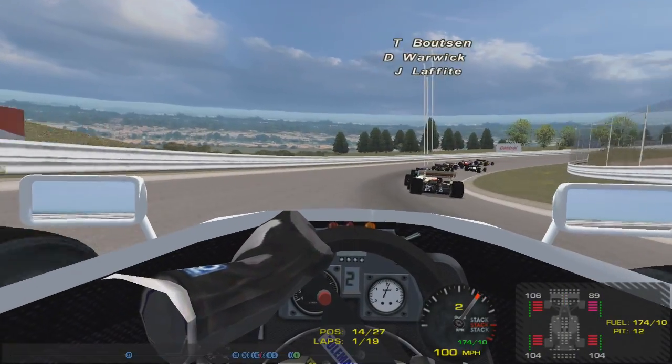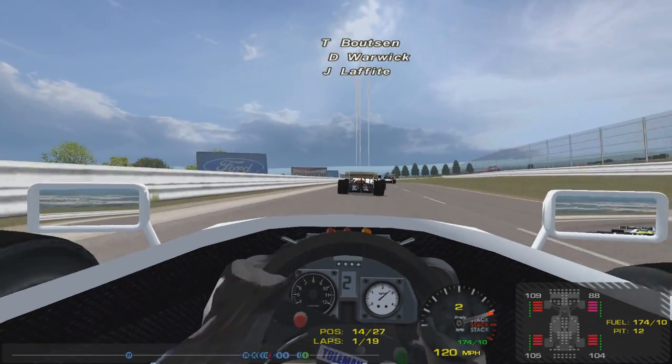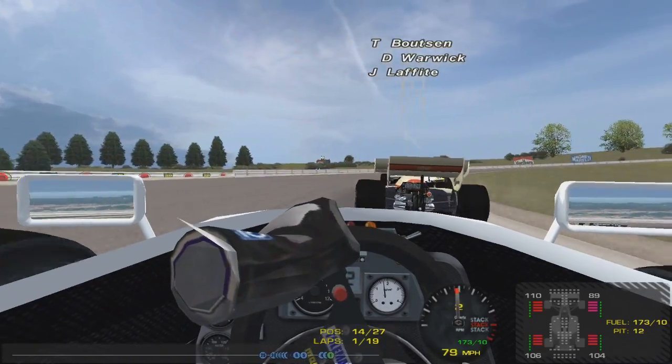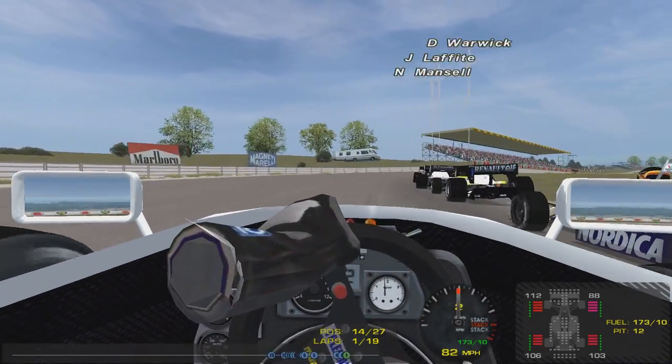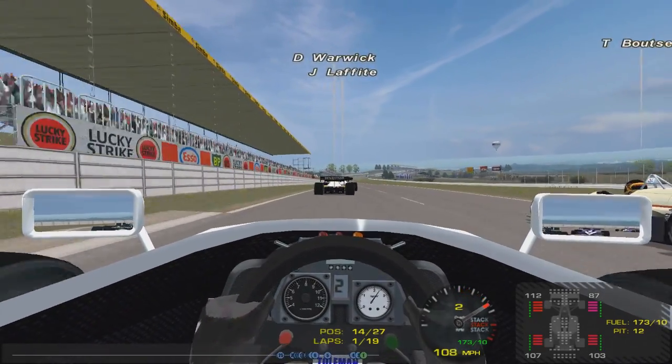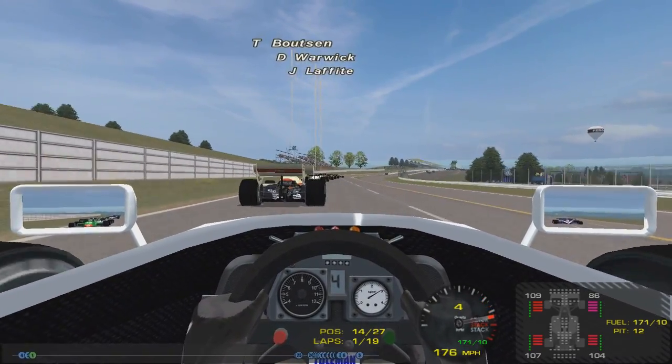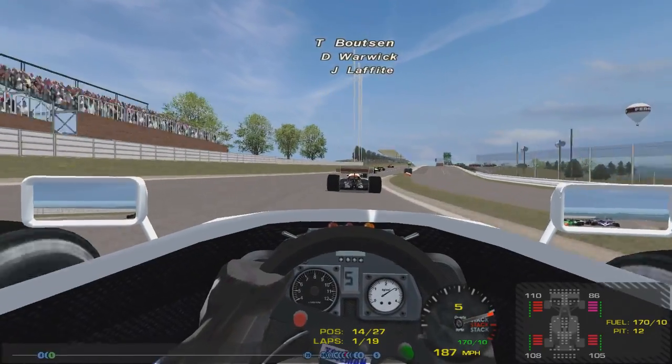So now at the end of lap 2, heading into the last corner behind Thierry Boots in the Williams. Going to try and move up the inside there, not quite enough room, and he closes us off, but we're going to possibly try and move around the outside. Not quite enough grip around there, but we're going to sit behind him, possibly try and get some slipstream and make a move on this straight.